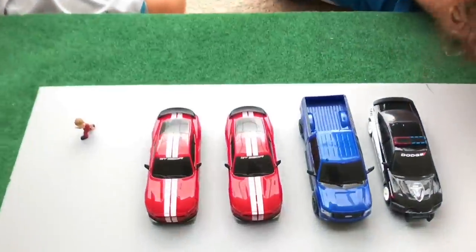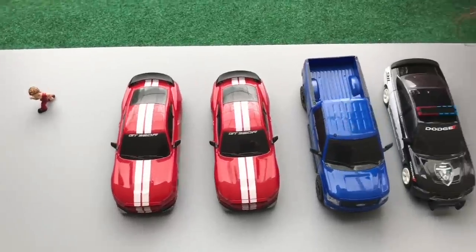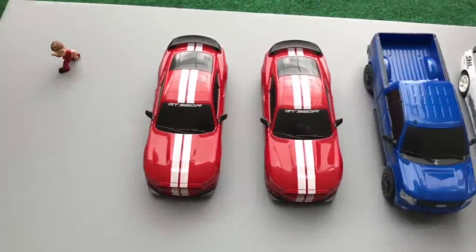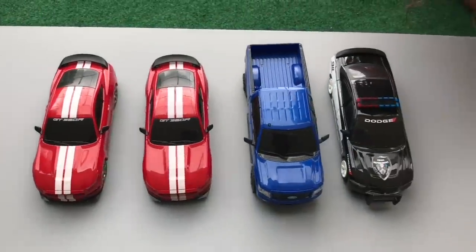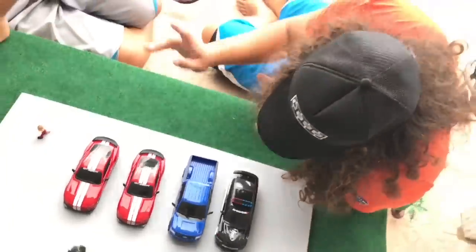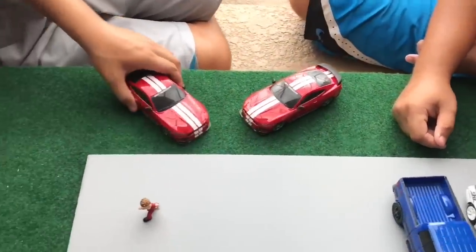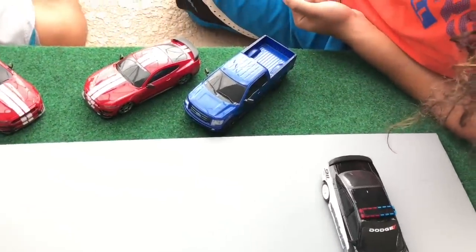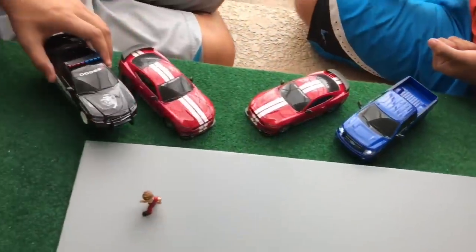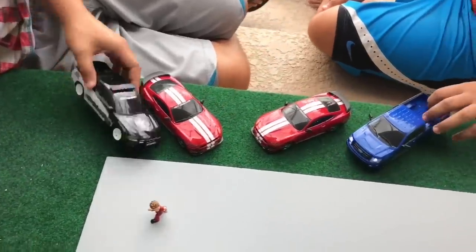Bonus time. We have four 1:24 scale cars, all pullbacks. Two GT350s. I thought those things were rare. Josh, you get first pick since you won. Josh with a GT350. Manny with a GT350. EcoBoost, Josh with an EcoBoost F-150. Hemi Charger. Let's line them up.